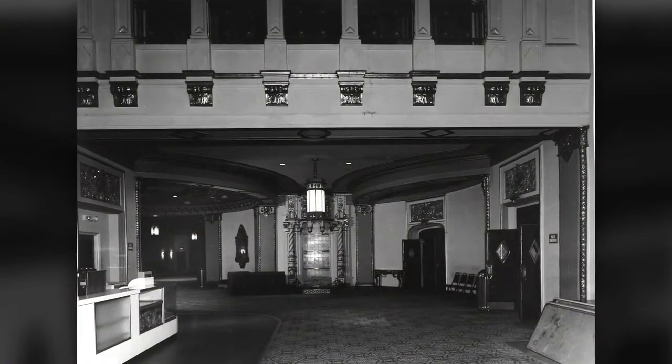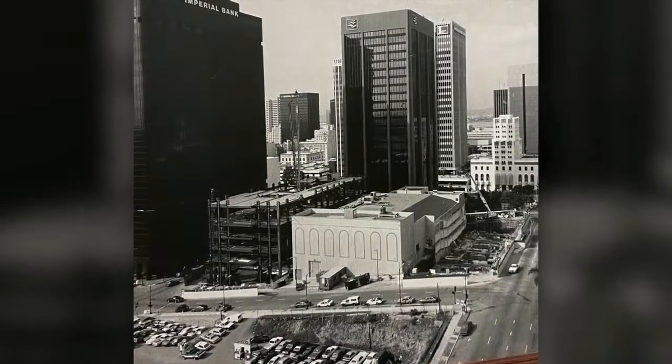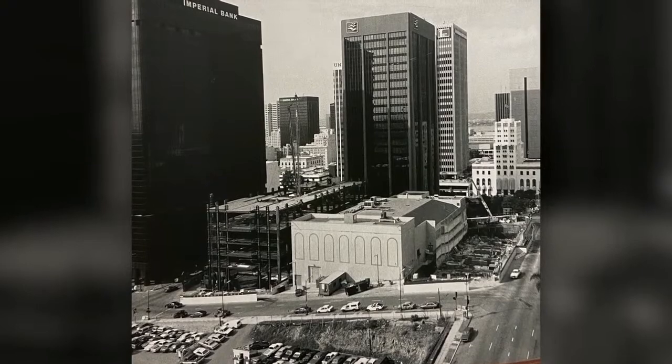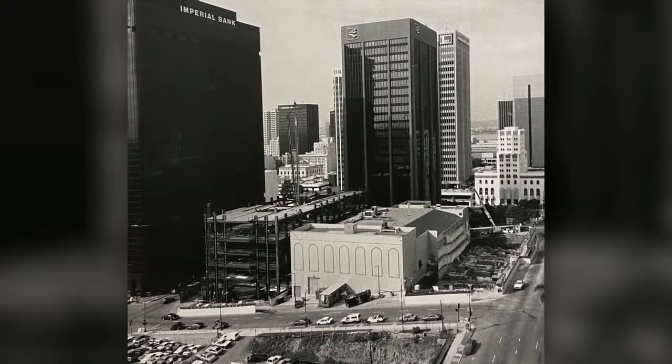It operated as a movie house until the speakeasies came along, and then when the speakeasies happened, the organ shut down. It operated as a movie house up until the 70s, and then it kind of went quiet for a while. And then the symphony acquired it in '84, and it was part of a really elaborate project.